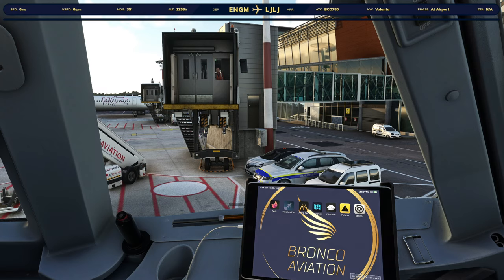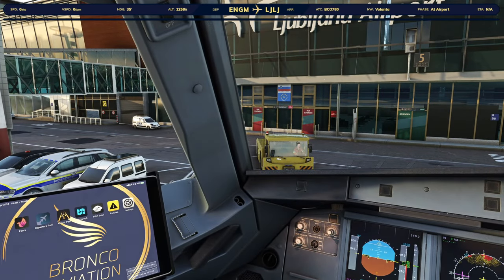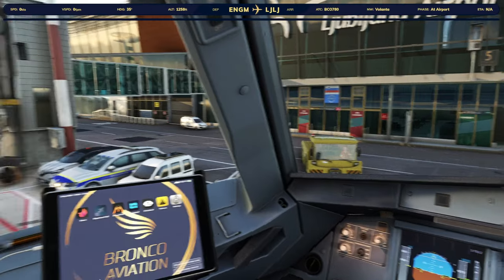Many details. It's quite beautiful, this airport. If I could remember where I got it, who made it.